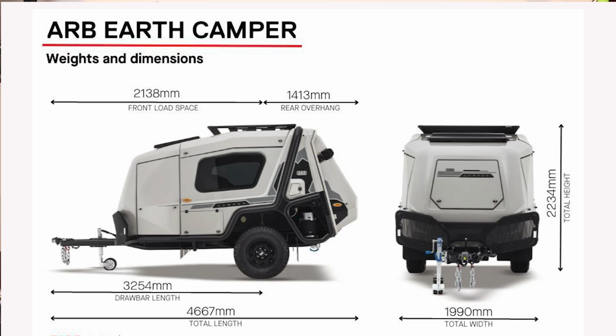The actual pod, the fibreglass pod, is 3,551 mils long. That's actually really nice, and they've packed so much into it. It's like Tetris, and if you ever start to try and design one of these campers, it is like Tetris if you want all the accessories that in the overlanding world of today most people want. So yep, kudos to them.